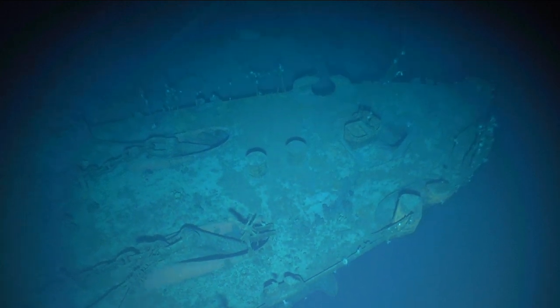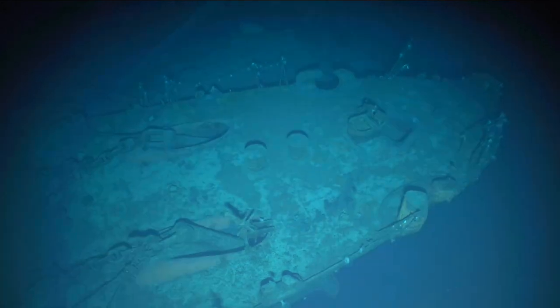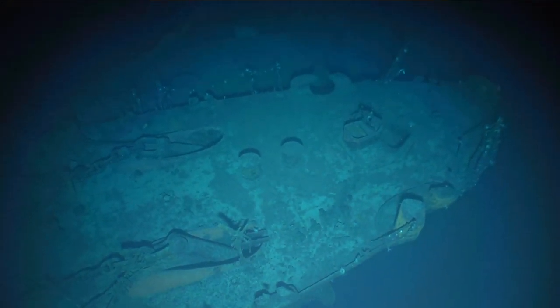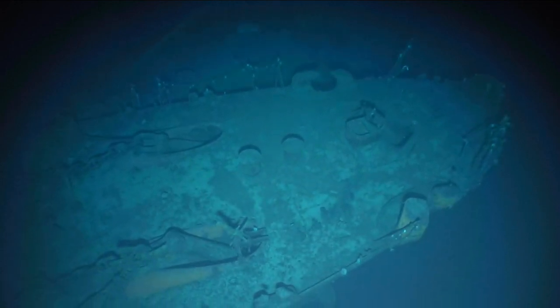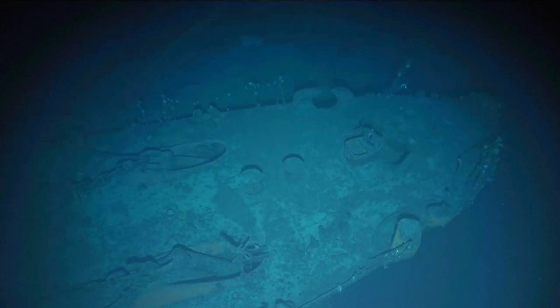If I may, I'm reminded that by looking at the anchors here, we're looking at the anchor deck, and the anchor deck was really the last refuge for many of the survivors on Akagi, and where they directed the firefighting efforts as they tried to save their ship.